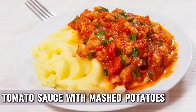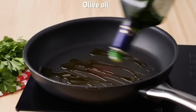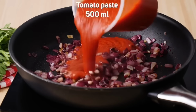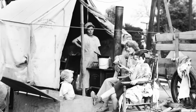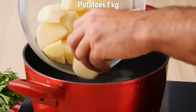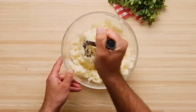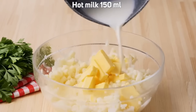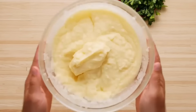Next up, a dish that sounds almost too simple to be true: tomato sauce with mashed potatoes. I know, it doesn't exactly scream gourmet, but remember, we're talking about a time when people were just trying to survive. This combo was a way to stretch those precious few ingredients. During the Great Depression, potatoes were a cheap and filling staple, and tomato sauce was an easy way to add flavor. This dish was essentially a plate of creamy mashed potatoes topped with a savory tomato sauce. It might sound a bit unusual, but this combination was a hit because it was cheap, easy to make, and comforting. Plus, potatoes were versatile.